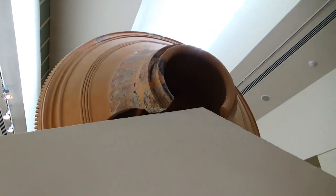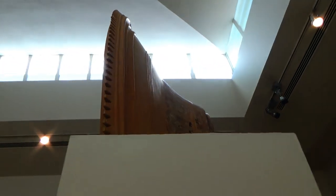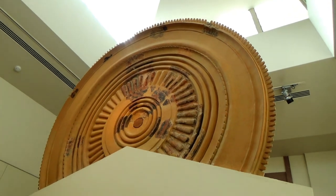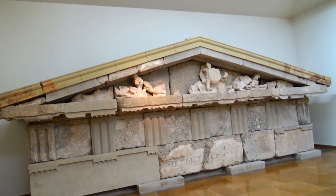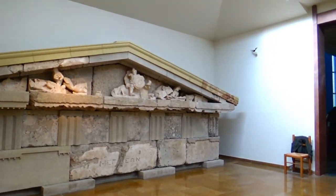This is actually like a terracotta. Let's go to the front. This is the back. This is what people would see if they were at the back. From the front, this is what it would look like. Pretty big. This pediment is from the Treasury of the Megarians. You saw just now the 5 out of 12 statues that they found.